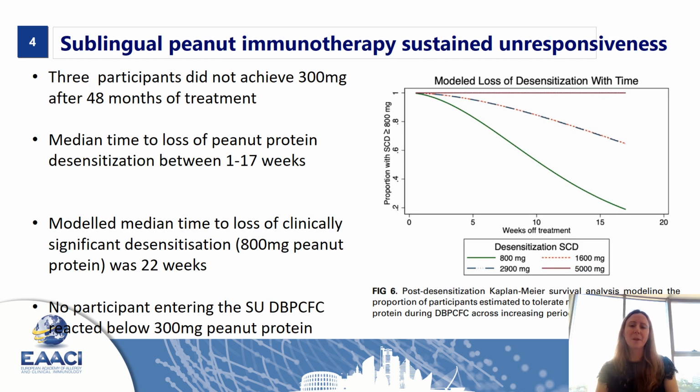And then what they found with regards to sustained unresponsiveness was that there was a median time to loss of peanut protein desensitization of 22 weeks for 800 milligrams of peanut protein, but there was no participant that reacted below 300 milligrams of peanut protein.